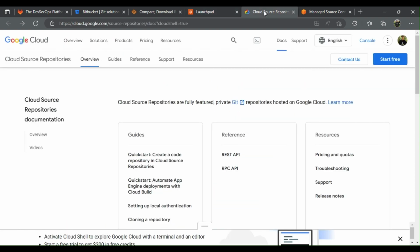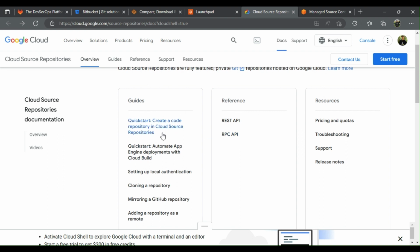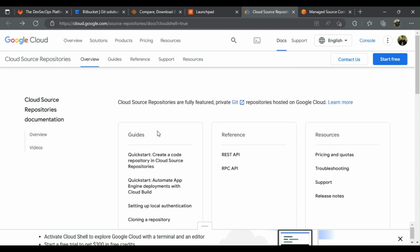5. Google Cloud Source Repositories. Google Cloud Source Repositories is a good alternative for private repositories. You can get started for free with a limit of 5 users and 50 GB storage. You get a 12-month trial period.